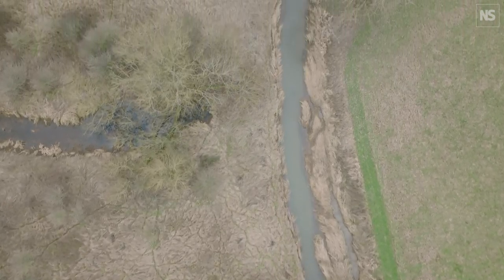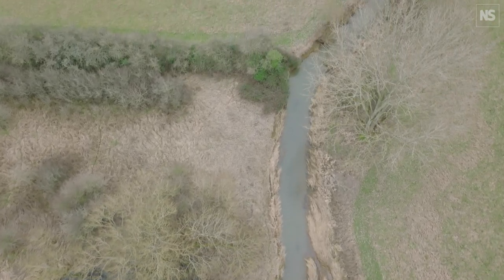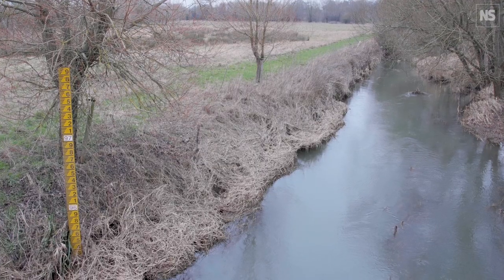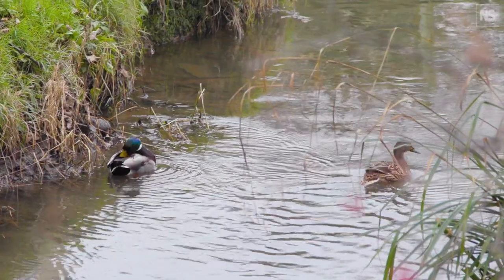A recent report concluded that England's rivers are a chemical cocktail of sewage, agricultural waste, and plastic. But a special partnership between local people, the water industry, and farmers means the Evenlode in the Cotswolds could hold the answers to how the country cleans up its rivers.